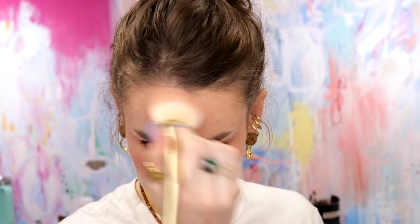Color theory. Oh, I just love color theory. Isn't that cool? It just looks healthier. That right there, that is a cheat code. That is a makeup cheat code, okay? And I learned that through doing hair, dyeing hair back brown from blonde. You have to fill in the middle.